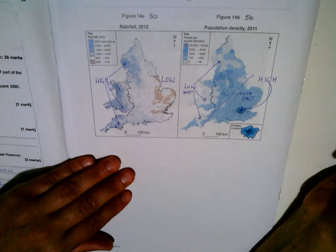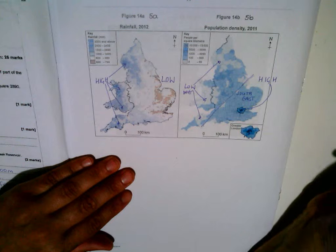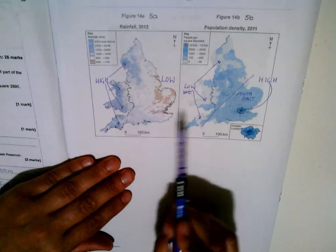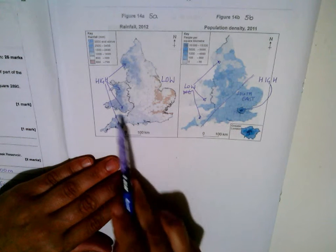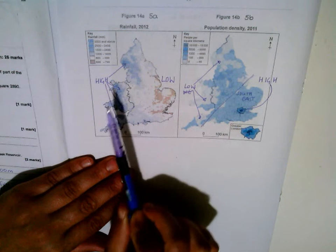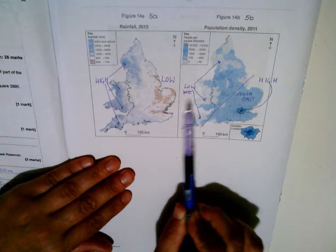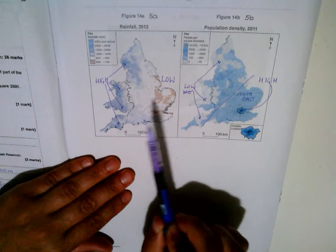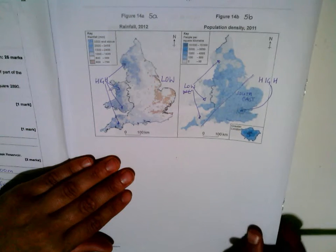So the question specifically asks about water surplus and water deficit. If you just talked about what you could see on these maps, then you're not really talking about water surplus or water deficit, just talking about high rainfall and low population density. You need to relate the two together and relate it to water surplus or water deficit to get full marks.